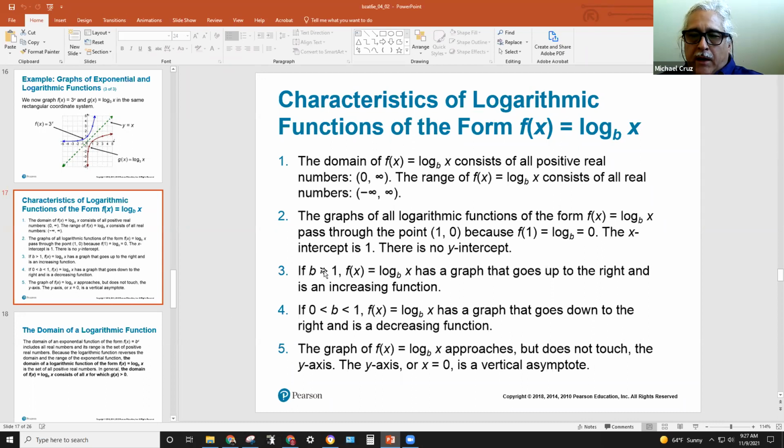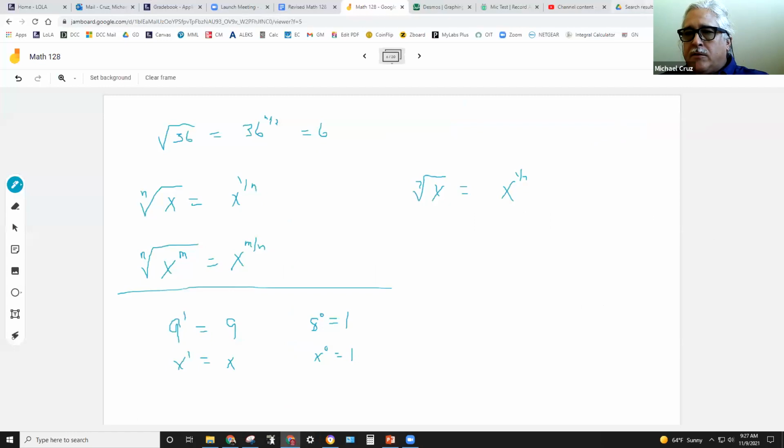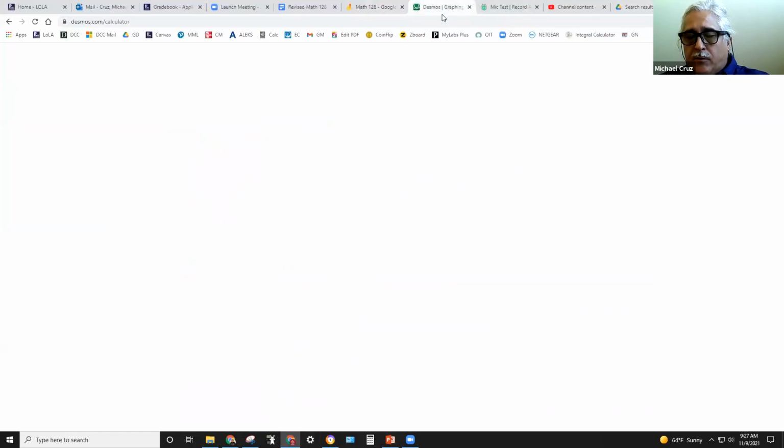So for b greater than 1, in other words, the base is greater than 1, the graph goes up to the right and increases. Now, if it has a fractional base, then it's going to be a decreasing function. Let me just show you what that means. I always like a nice visual myself.